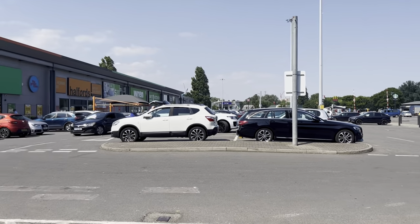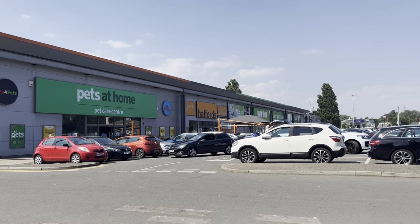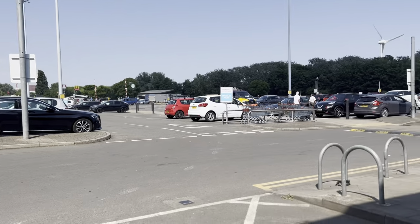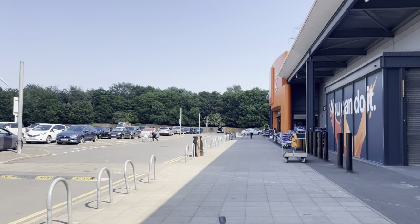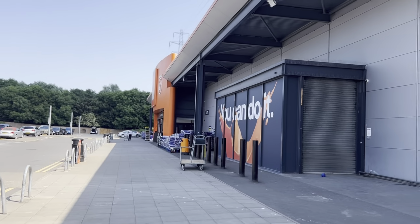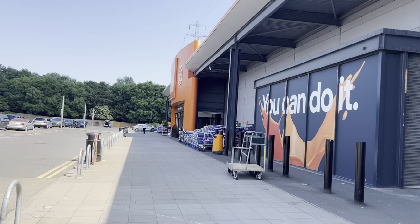So this is Halford actually. Here you can see Pets at Home, pet care, Halford, and here you can see other shops as well, which is B&Q. So in one place, many shops. So this is actually B&Q.